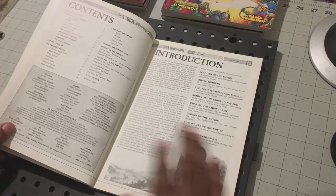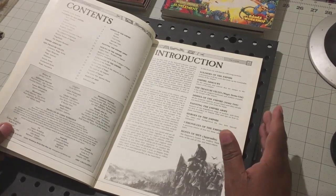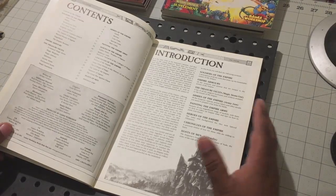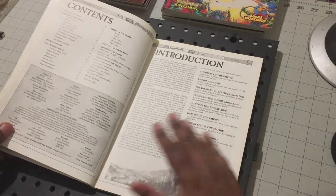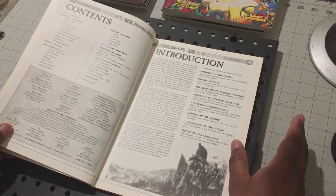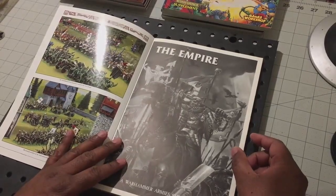Now, you have a lot of people in GW who are John Blanche guys, right? They love John Blanche. I'm an Adrian Smith guy, okay? I'm not going to say that you're either John Blanche or Adrian Smith, but I'm an Adrian Smith guy, period. Blanche's stuff is way too dark for me. I just don't like it. Adrian Smith, he just hits every tone, right? You see this image here.